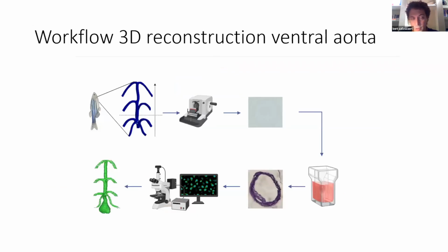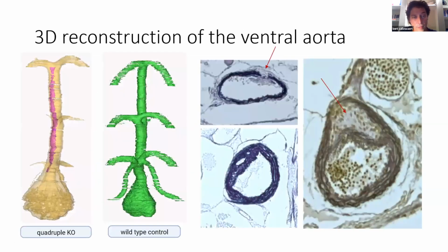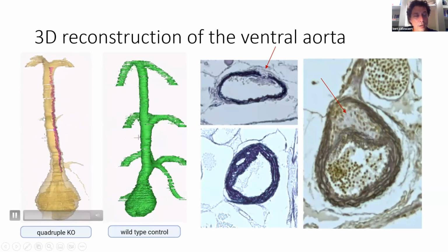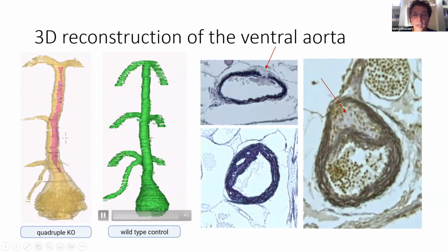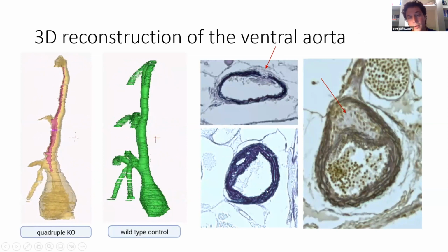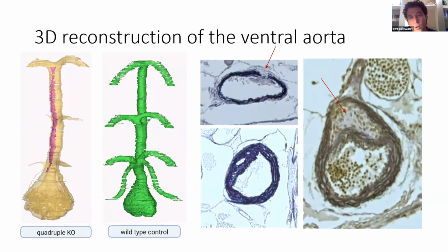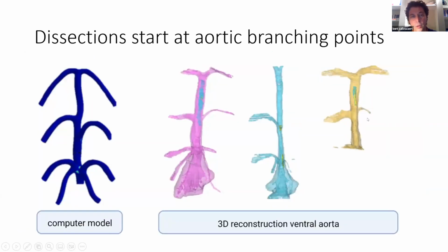So what we then did is we imaged the aorta by making sections throughout the fish and compiling all these sections back together, so we could have a 3D image of the ventral aorta of these fish. And this is what you can nicely see, and you can see here in purple the dissection is clearly indicated. These are histological sections where you can see this nice lamellar buildup of the wall of the aorta, of elastic vessels, and in between the smooth muscle cells. And here you can see a fish where there was a rupture and blood coming into the aortic wall.